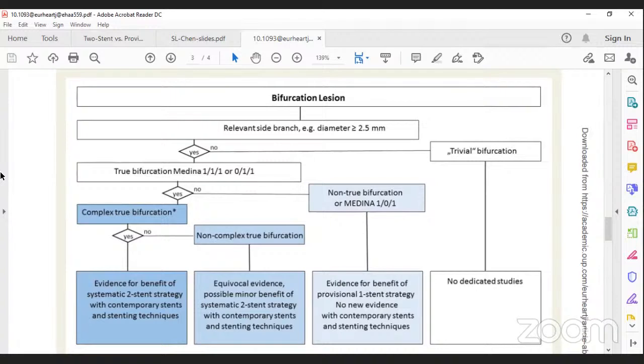Number three, and this is the most important, to have a wonderful result such as mentioned in this trial, we should have clear knowledge about how to effectively do the DK crush technique and the other two-stent techniques. And the steps should be rehearsed every time you do a bifurcation stenting, to have a perfect result and to have improved outcome with the two-stent technique.